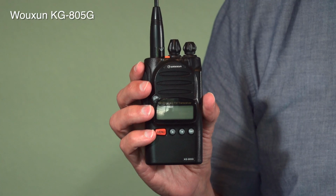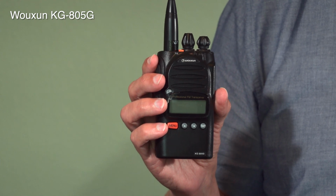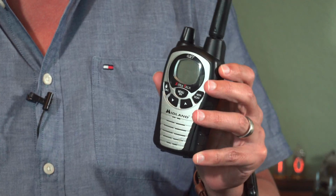If you are in the market for the very best handheld GMRS walkie-talkie that money can buy, this is it right here. This is the Wouxun KG-805G. And on it, I have the upgraded Nagoya NA-771G antenna.